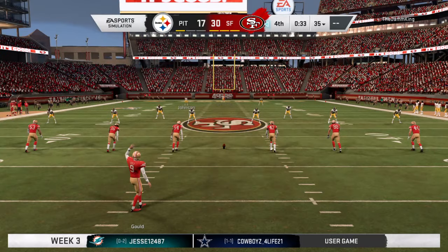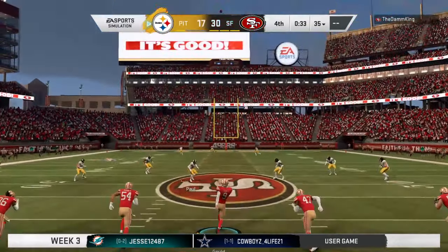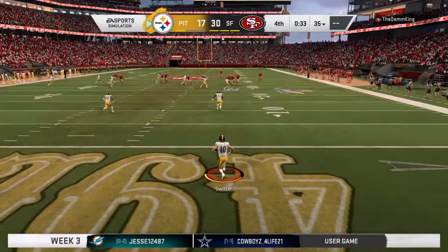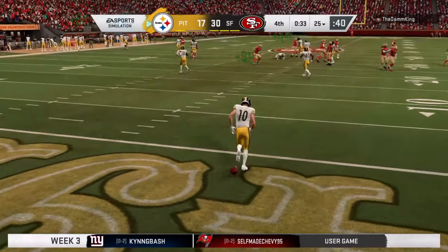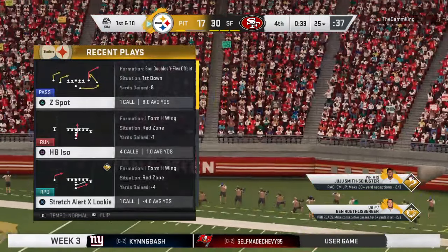After the touchdown, it's Robbie Gould now to kick it away. That's fielded in the end zone, and he won't return this one. He'll go down to a knee, and they'll start at the 25.